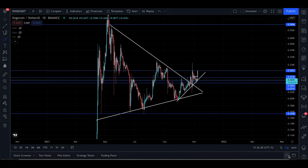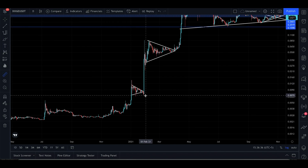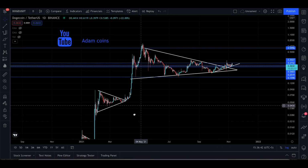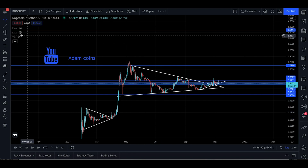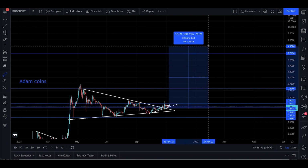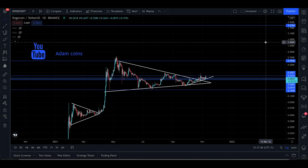I do have a $2 price prediction, but let's see based on history what it does. I'm going to go down to the first symmetrical triangle, and let's see how much we pumped from here to here. That is a 1,063% pump. That's the first clue. What is the second clue? From this one to the top there, that's 1,000%, 1,100% by the way. So what if history repeats, and from here, from the breakout, we pump 1,000%? What is it going to be? It takes you nearly to that $3 region. Do you see that? Even though I do believe it's going to do $2 by the end of this bull cycle.